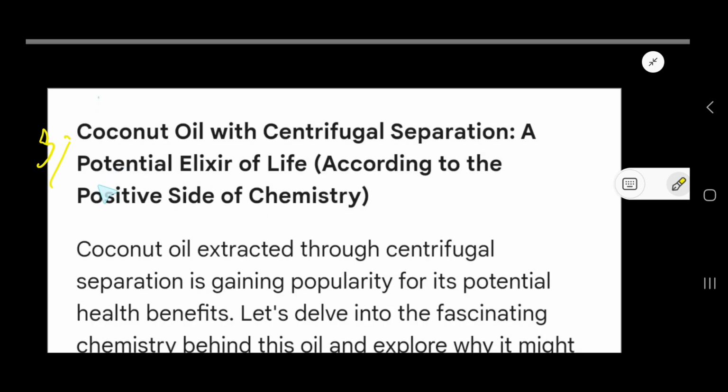Now I will talk about number three, which is coconut oil with centrifugal separation. Look, centrifugal separation is important. This separation technology doesn't use temperature or heat, right? As a result, you get coconut oil with medicinal properties. Coconut oil is antibacterial, antiviral, antifungal, right? So this is a miracle of nature. Though there is a debate, at present many doctors are suggesting this oil. Personally, I use this and I get benefit. Your health is your decision.